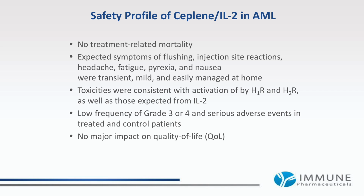Overall, the full toxicity listing was very consistent with activation of both H1R and H2R, as well as those expected from IL-2. There was a low frequency of grade 3 or 4 and serious adverse events in treated and uncontrolled patients, and there was no major negative impact on quality of life.